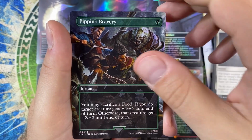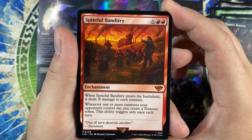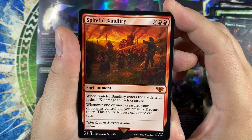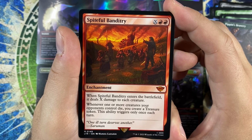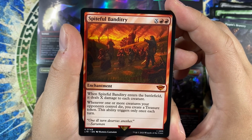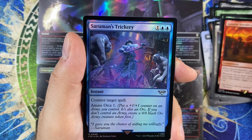Okay, so this is an interesting card here. Spiteful Banditry. A mythic rare, my friends, an enchantment. When Spiteful Banditry enters the battlefield, it deals X damage to each creature. Whenever one or more creatures your opponent controls dies, you create a treasure token. This ability triggers only once each turn. Okay, so you kill a bunch of enemy creatures, and then every turn you can get potentially one treasure token.